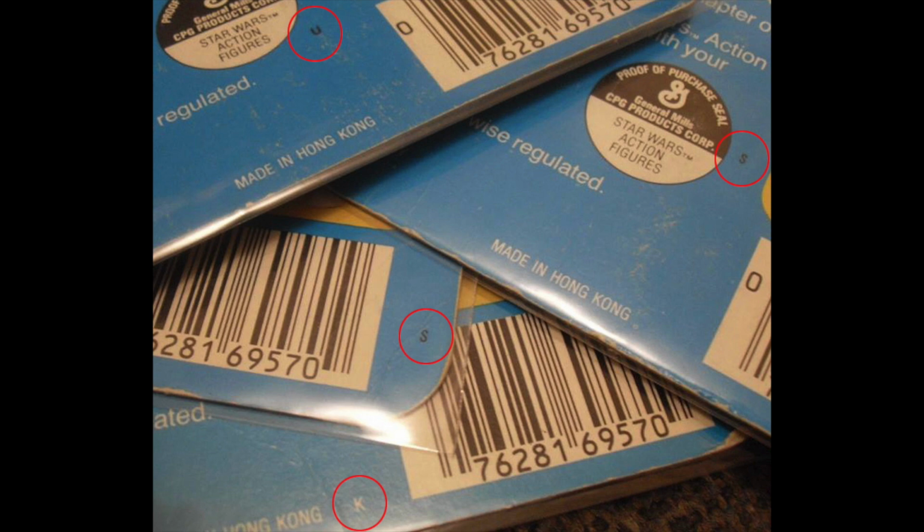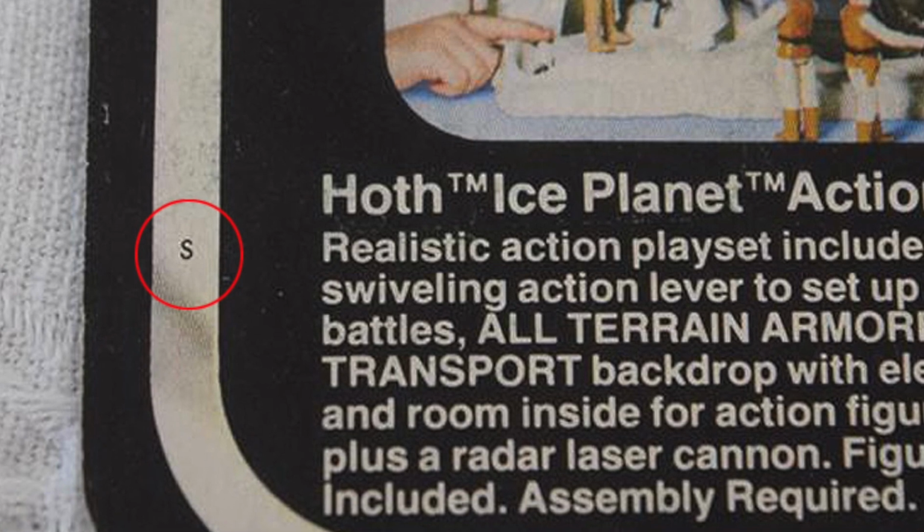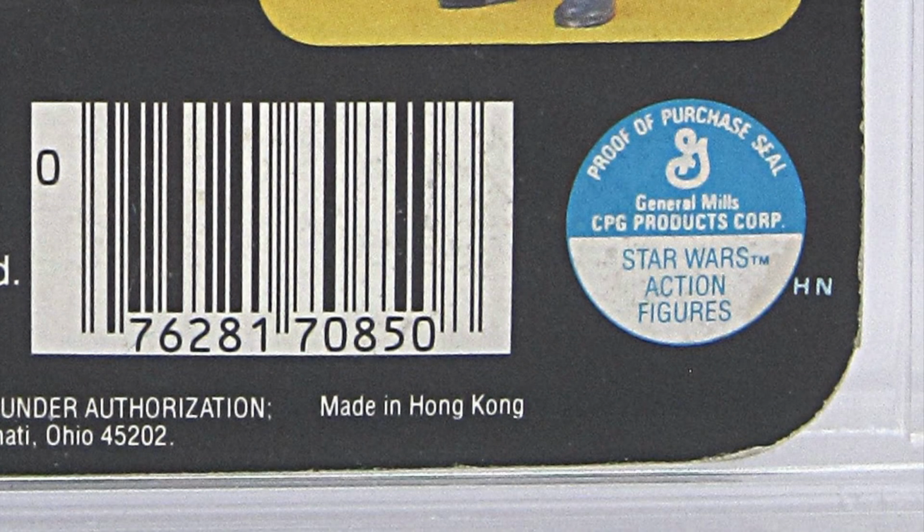Prior to the Empire Strikes Back 32B backs, there were no factory codes present. But from 32B to the 48 backs, factory codes can be present in several places: K, Keda of Hong Kong; U, the Unitoys of Hong Kong; and S for Smile, Hong Kong, Macau. On the 48 to 79 backs, you've got TJ for Taiwan, TW for Taiwan only on vehicles, and TC for Taiwan only on vehicles. HN is Hong Kong Smile, HT is Hong Kong Unitoys, HG is Hong Kong Keda, ME is Macau, and MC is Macau only on vehicles.